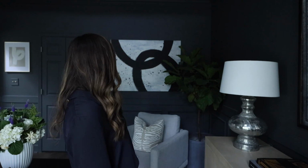You guys know that I love high drama. I mean, who are we kidding, right? I'm standing in a nearly black room with a dramatic piece of artwork. I like to play with drama. So when you're working in a small space, it's great to use drama and it's great to use some powerful tools. But I don't think that the rug is always the best place to start.